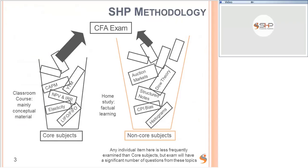So in the classroom, we're going to cover the really conceptual material, the core material that is fundamental to finance. This material is pretty much definitely going to come up in the exam because it's so important. We've got CAPM, capital asset pricing model, yield to maturity, net present value and IRR, elasticity, LIFO and FIFO, to do with inventory accounting.